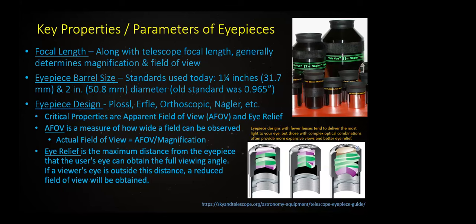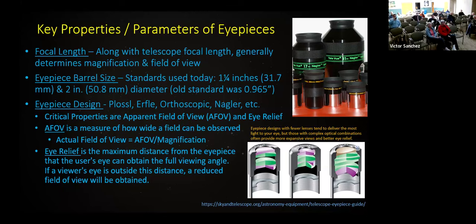Okay. So as I mentioned, there are all these different eyepiece designs, dating from antiquity to recent times, with Al Nagler, who spoke to the club last year or the year before. The design of these eyepieces, just like the design of the telescopes, will determine critical properties like apparent field of view, like how wide the field will actually be.